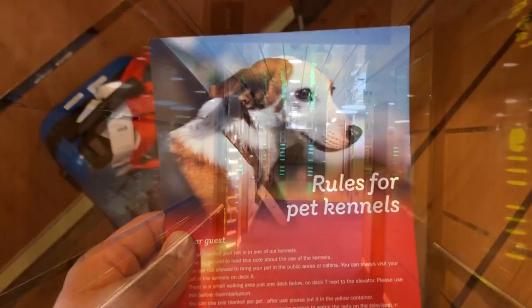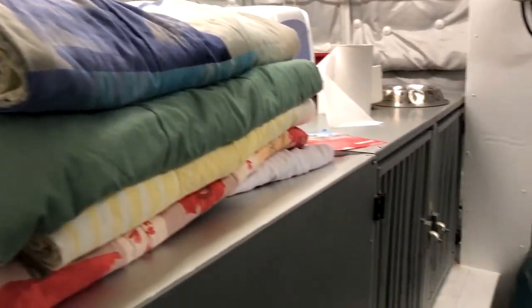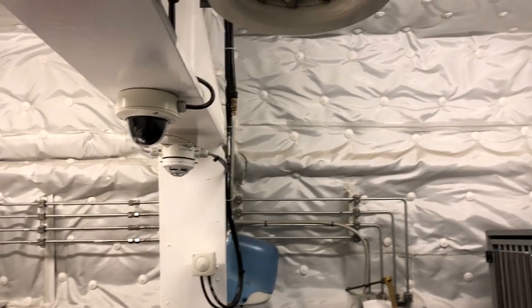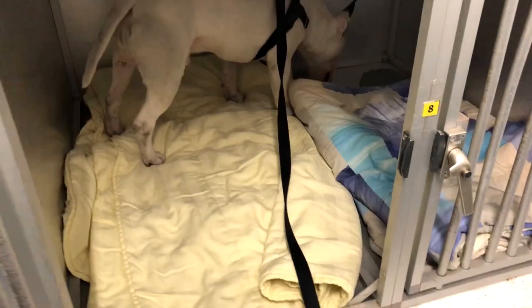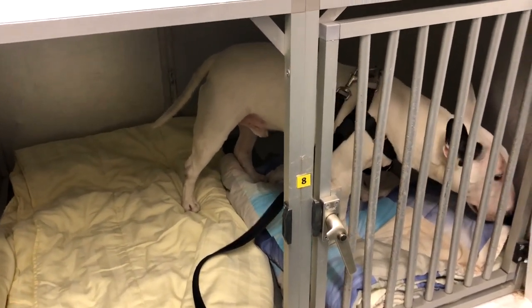Once inside the ferry, I had to check in Rocky immediately to his kennel. The kennel room was empty, so Rocky had it to himself today. Although we had our own blanket, the ferry does provide you with tons of blankets, as well as bowls, some water, and a few other things. And oh yeah, kennel camera so I can keep an eye on Rocky. Now, the kennel was located just one level beneath the main deck, and I can visit him whenever I wanted to.